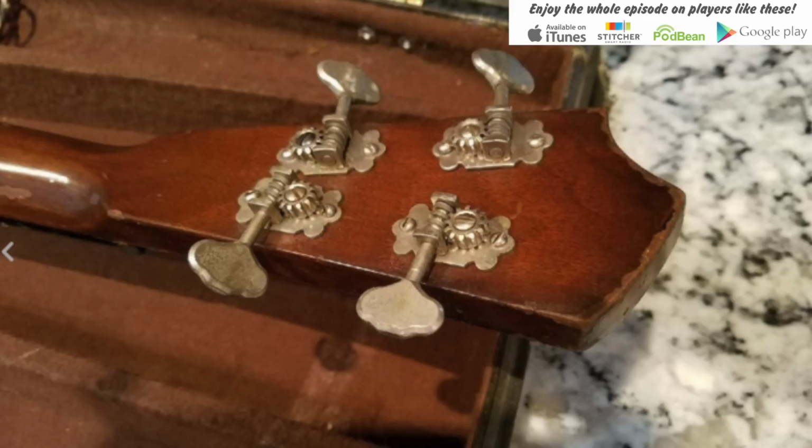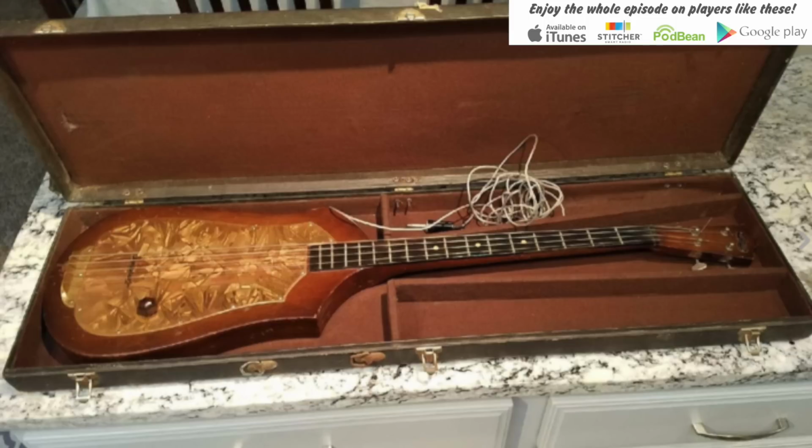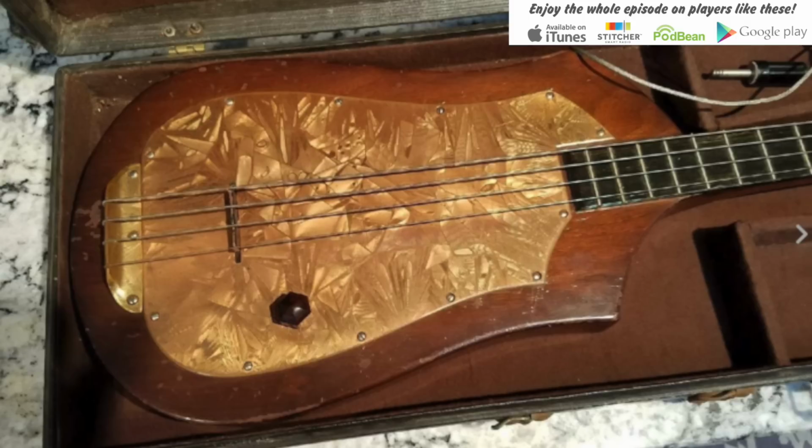The pickguard is rad. I can't tell if that's like a celluloid, a moto or something like that, or if it's like a weird polished kind of brass. In the video, and in this shot, it looks metallic. Yeah, like it's some sort of crystallized metal. In other shots, it does look more like you said, like a moto. Yeah. It's just a trip.